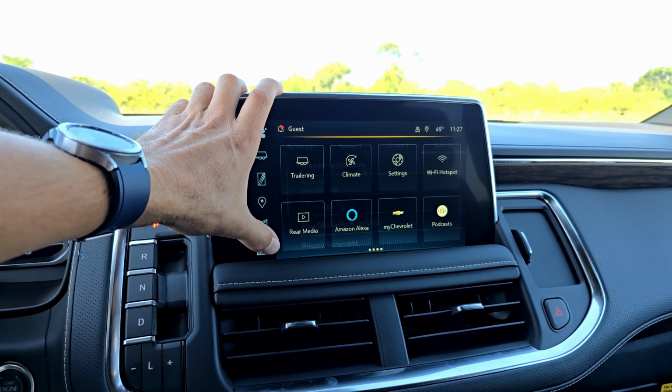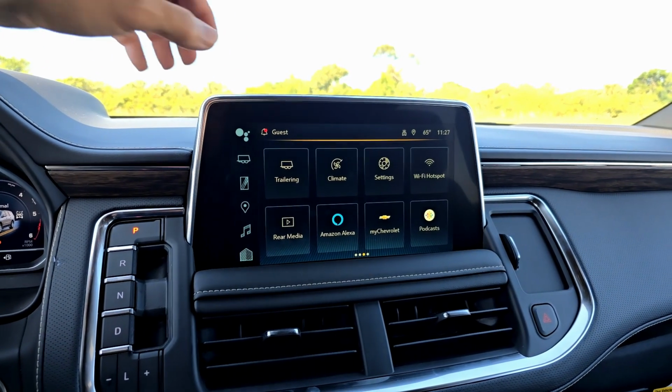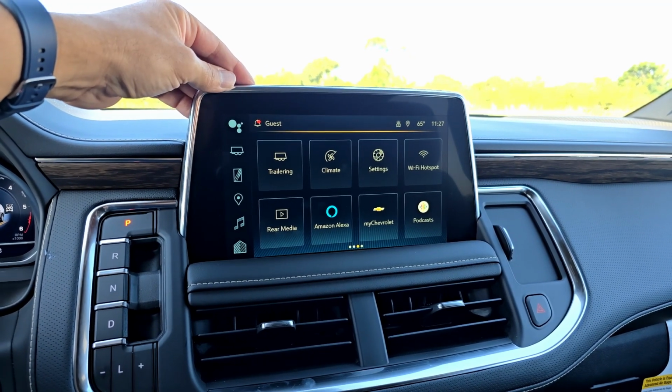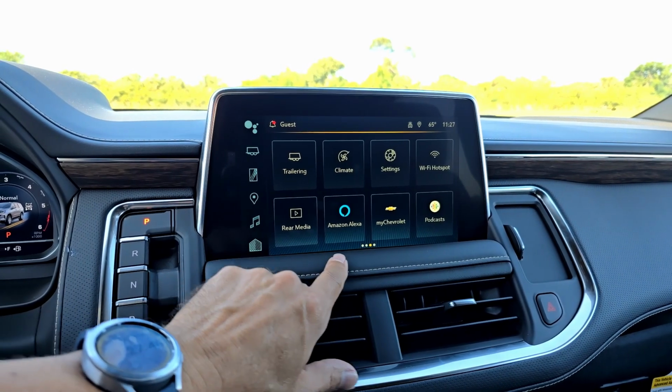I actually like that. I wish more manufacturers would make it available as far as the rear entertainment for the kids. I mean, we have it in our 2019 Honda Pilot. It's been 5 years and the new ones don't have it.